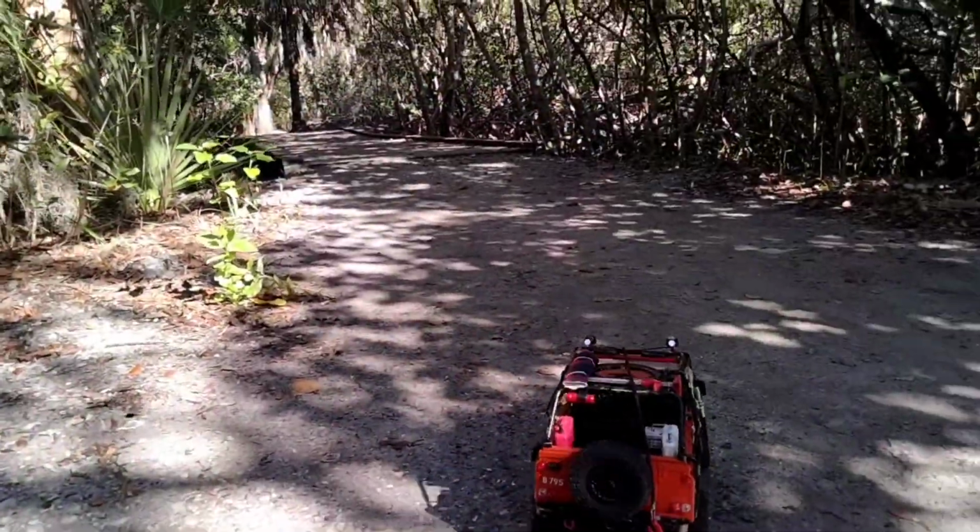I'm out here in the nature preserve park in my local area, this little Boy Scout trail. So we're gonna take the old MN 96 out and kind of hit the trails and see what we can do. Stay tuned.